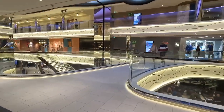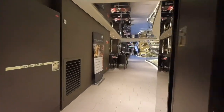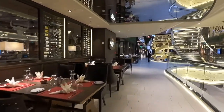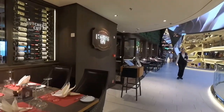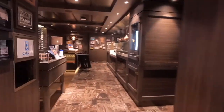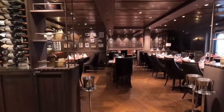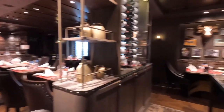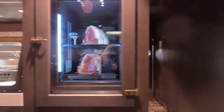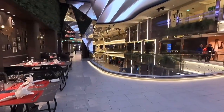So the first is pizza. The next is the steak restaurant, I believe. The Butcher's Cut. Maybe eat here, we'll see. This definitely looks like a steak restaurant. Very nice. It's too early yet for dinner to see the steak. Continue on our way.